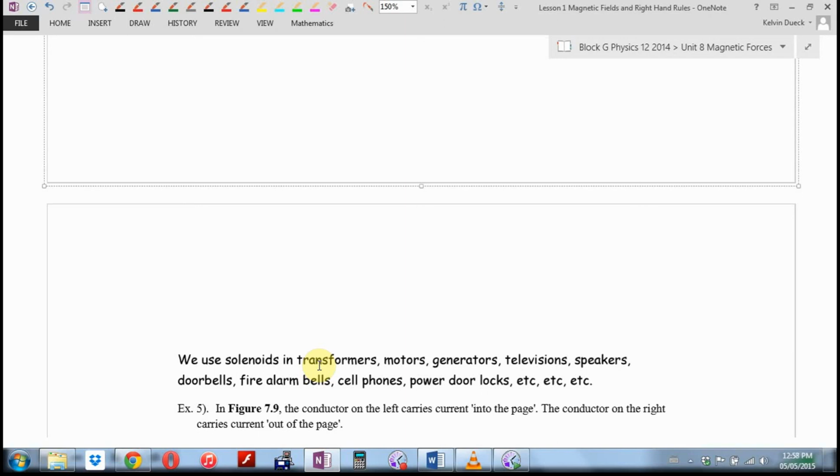These are used all over the place. So I wrote down here, we use them in transformers, not the toys, the actual electric devices. That's going to be coming later. Motors, generators, televisions, speakers, doorbells, fire alarm bells, cell phones, power door locks, etc. They're used all over the place. It gives us a magnetic field that we can control the size of, the direction of, and turn on and off. It lets us move other stuff if we attach a magnet to the other thing. That's how we move things electronically. There are other ways, but that's one of the main ones.